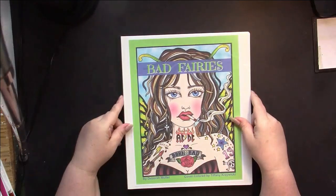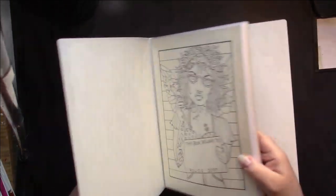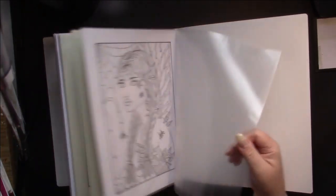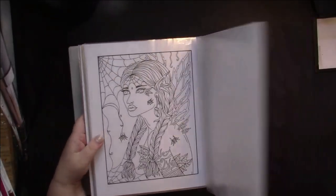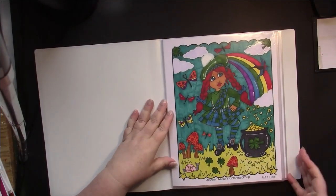And I also have the PDF version of Deborah Muller's Bad Fairies, which I've put in here, and it's a big book. This holder here takes 40 pages, and there's only one sheet left, which would hold 2 pages. Okay, so then I guess I have all my Deborah Muller stuff all together.